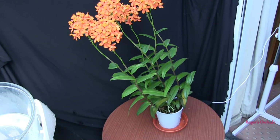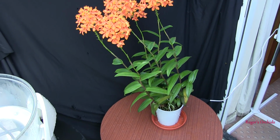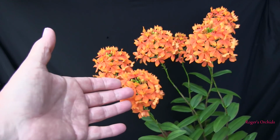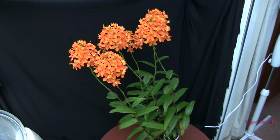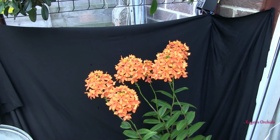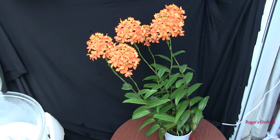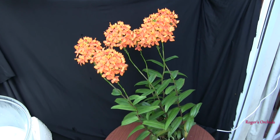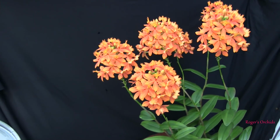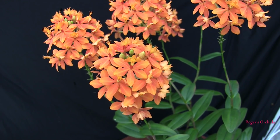It's still in its original pot from when I got it. But the media it's in doesn't look too bad at the moment, so I'm not going to disturb it while it's doing this and possibly cause a problem. I doubt if it would, but I'd rather not take the risk. I'm just going to enjoy these blooms, and once these canes are exhausted and there's no more buds to open, then they can be cut back and we can look at the new growths and a possible repot. But yeah, these are a lovely colour, absolutely gorgeous.